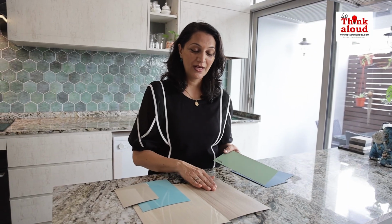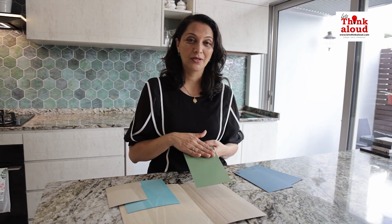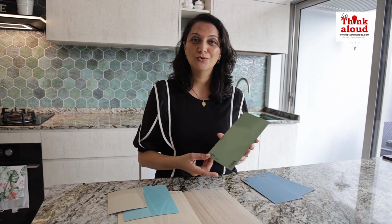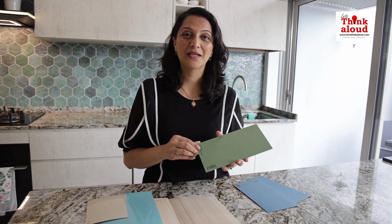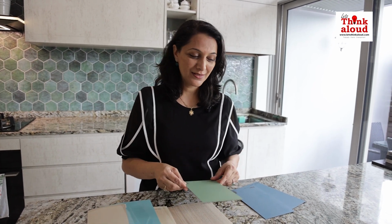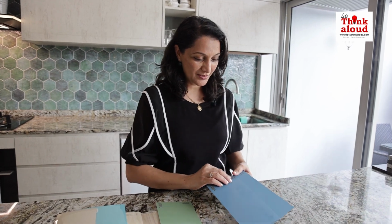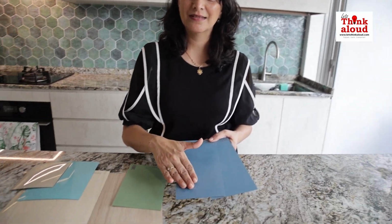So here we also have some matte finish laminates. These also come in various patterns and solid colors. Also do note that some of these laminates come in antimicrobial, so great to use for kitchens. And as you can see here, I have these 2 samples. This is one of the latest things in the market.